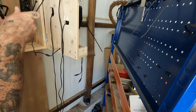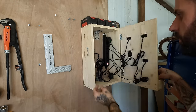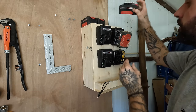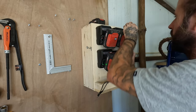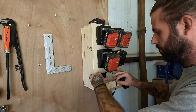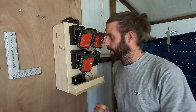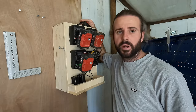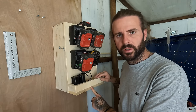Time to try and tidy up the wires. Yeah, I'm really impressed by that. Simple, but does the job. Can fit some battery storage up here. Probably gonna put another shelf in at some point, but for now, I think this will do. And I've made this little tray at the bottom just to put some more batteries.